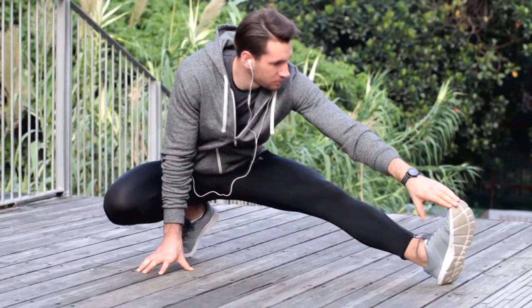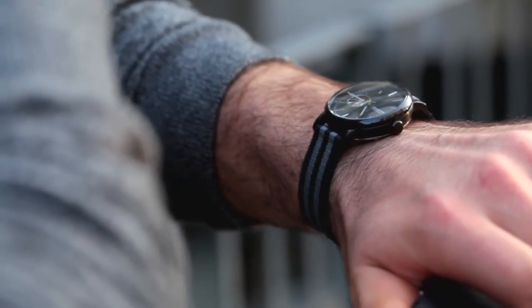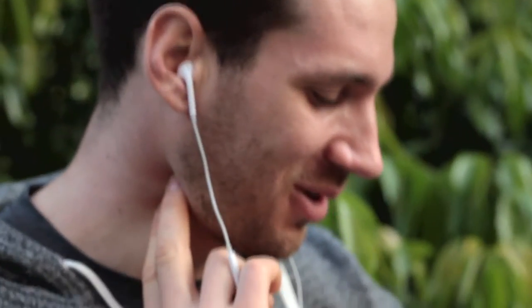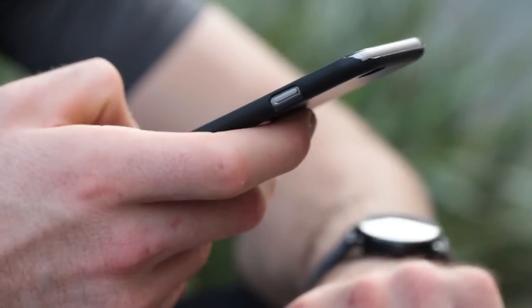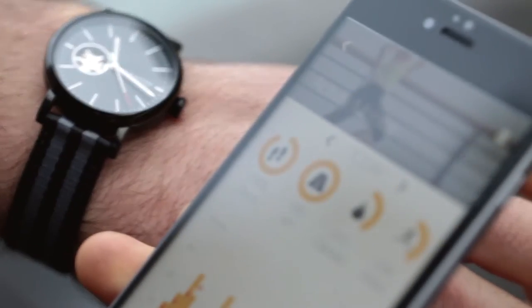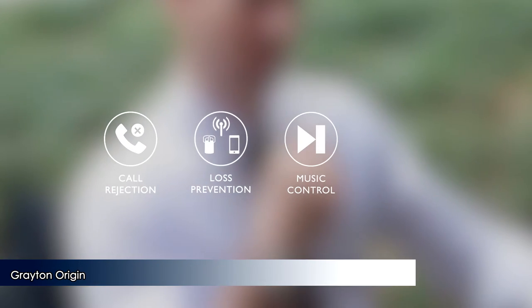The Origin strap has embedded electronics inside, but remains slim and comfortable for any activity. Origin tracks and records your daily activity, helping you achieve a healthy lifestyle. With Origin, it's finally time to say goodbye to cheap fitness trackers and ugly smartwatches. Origin smart features add convenience every day.